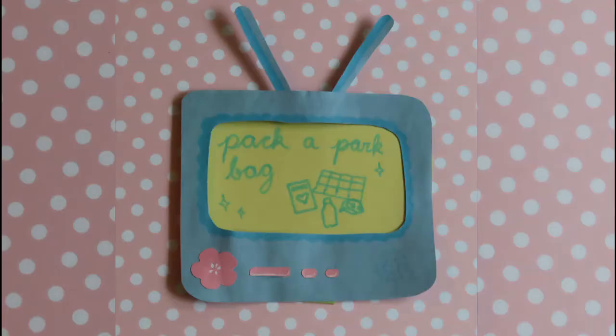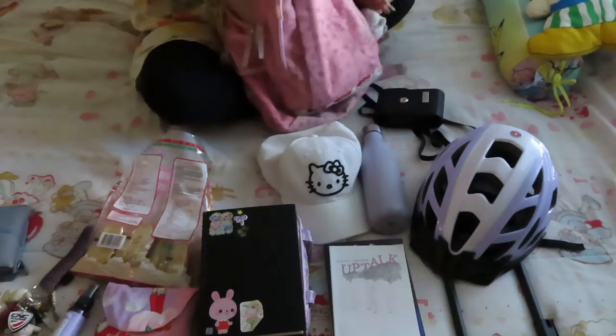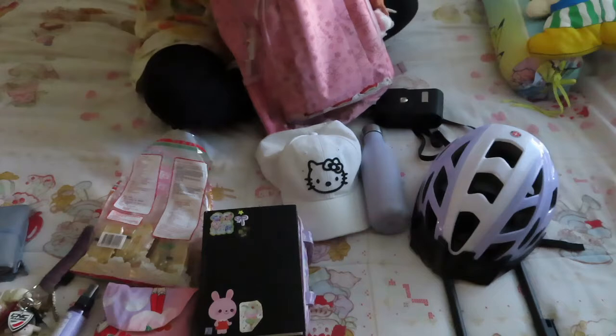Pack a park bag. I'm already in the habit of bringing way too much stuff with me everywhere I go. Usually I'll bring a sketchbook and some drawing stuff, but in the spring especially, I like to have all my stuff, so maybe on my way home from work, I could stop at a park and be set to hang out for a bit. So I like to bring my backpack, which fits lots of stuff, and a picnic blanket so that you can sit down, settle down, be like, I'm sitting here, I'm hanging out for a bit. Something to do, whether it's art stuff or a book or a crochet project.